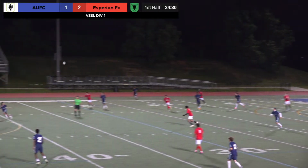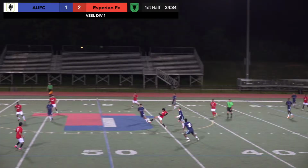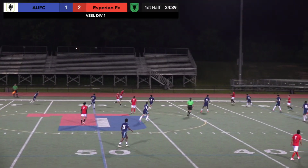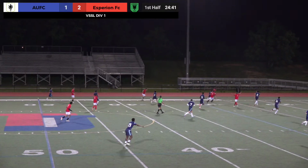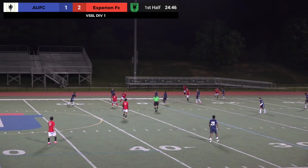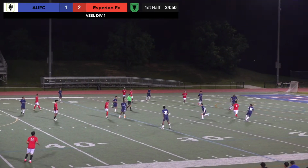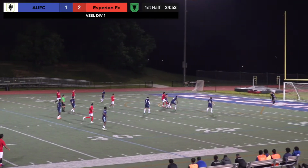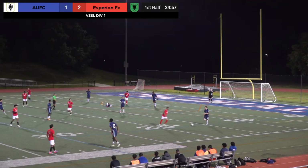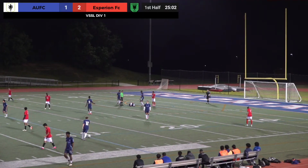Good press by Esperion, but it drops right back to Alexandria into the midfield. Nasir Barre. So get that ball in behind. It's well defended by Alexandria. It's just a man down behind the play here.